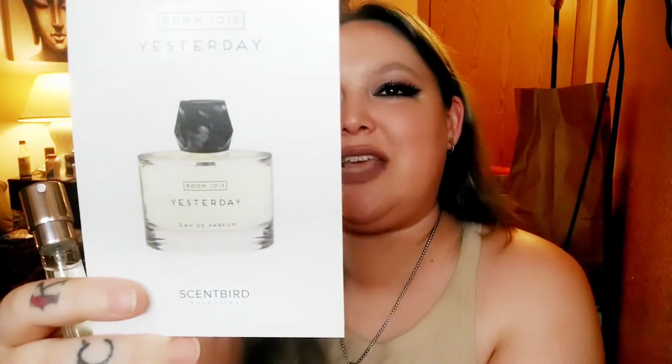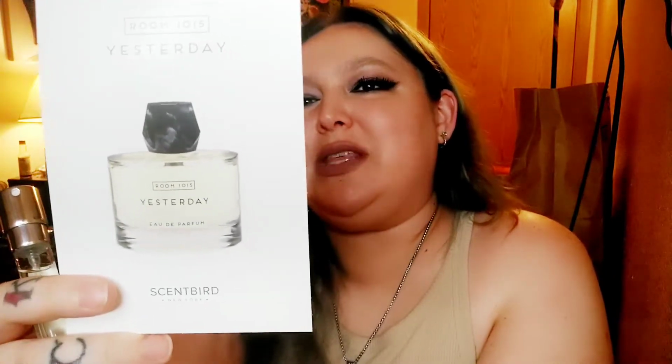Anyway, room 1015 Yesterday is a fragrance inspired by a picture of the Beatles hanging out in a hotel bathroom, shaving and having fun. When I saw this pic, I immediately tried to imagine what would be the smell inside that bathroom. Vetiver, lavender, perhaps santal, a tribute to the unique spirit that musicians have, being kids and grown-ups at the same time. Dr. Mike, room 1015 founder.